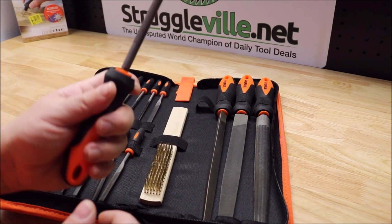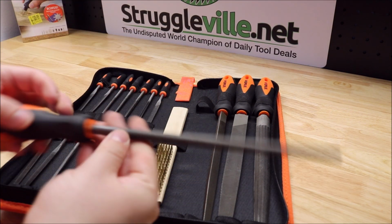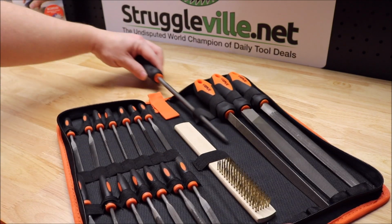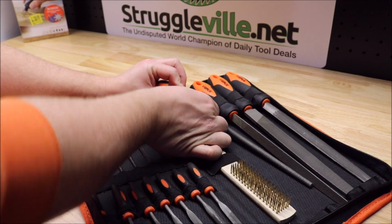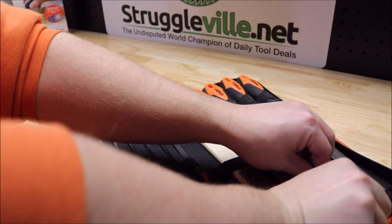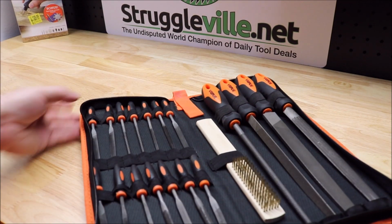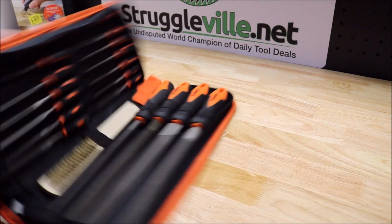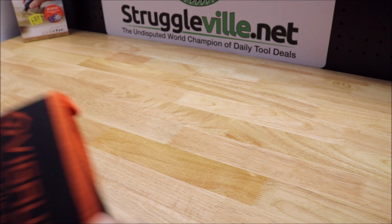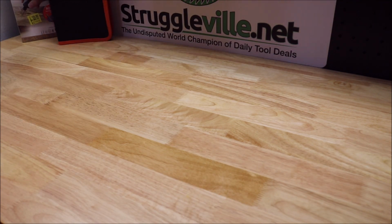I like the handle. It's pretty comfortable. I don't know. Let's hope it's good. I really like the case, though. It makes it real handy. So, we'll see how those go. For $14, though, man, that's cheap.